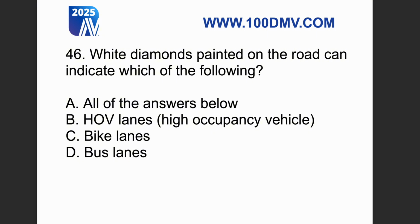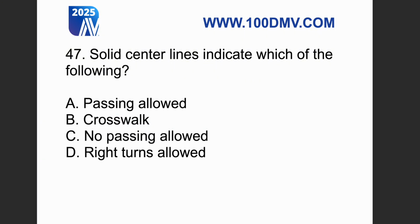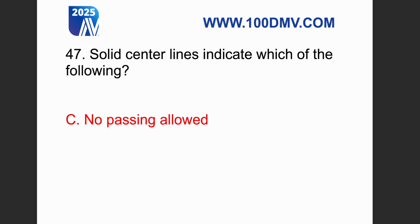46. White diamonds painted on the road can indicate which of the following? A. All of the answers below. B. HOV lanes, high occupancy vehicle, cycle bike lanes, double bus lanes. Correct answer: A. All of the answers below. 47. Solid center lines indicate which of the following? A. Passing allowed. B. Crosswalk. C. No passing allowed. D. Right turns allowed. Correct answer: C.